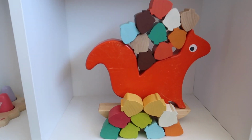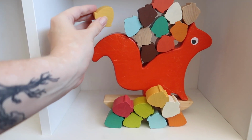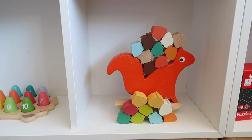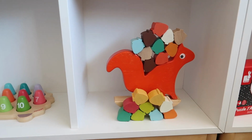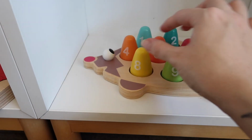Over here we have Nutty, which is a balancing game. Basically you take these nuts and you try and, oh god, I'm not even going to try because it is going to come crashing down, and you balance it. We've had that since Felix was 2. He got it for his 2nd birthday. He has loved it ever since, and so have all the kids. It's been a favorite around here. And we have this hedgehog which has numbers on it, and then it has the dots underneath to count.